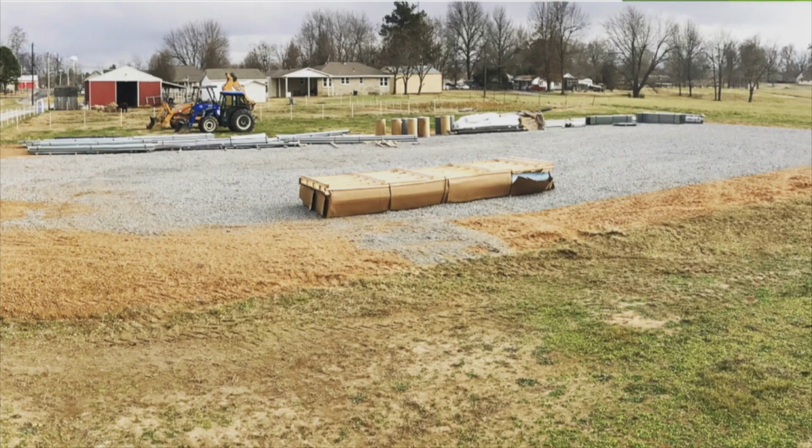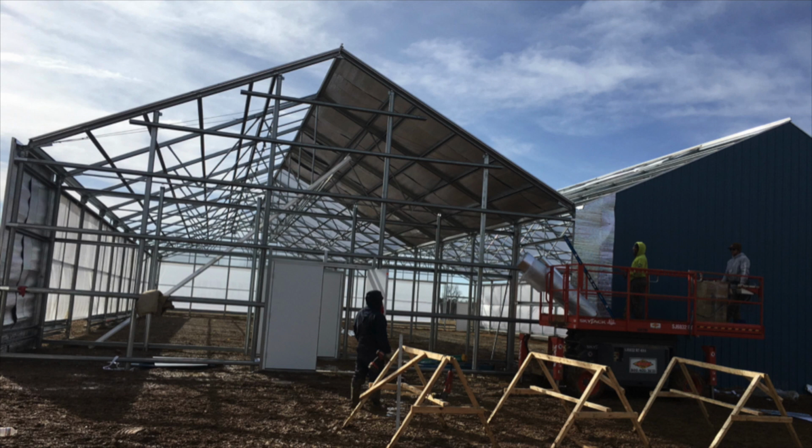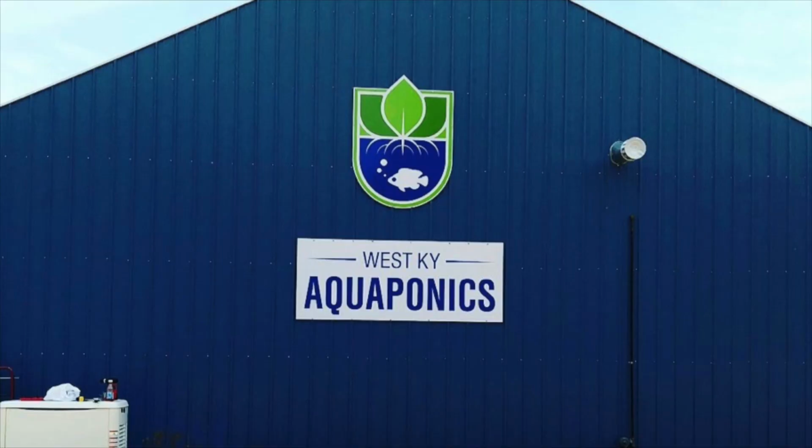We have two, it looks like roofs, but it is just one space in the middle. That's what it looked like before we had the grow bed. We put the grow beds in. Literally a lot of blood, sweat, and tears at 90-degree weather when we were putting this together. But I'm so glad that we did it ourselves, because if there's a problem in our system, we know right where to go to fix it. And this is what it ended up looking like at the end.